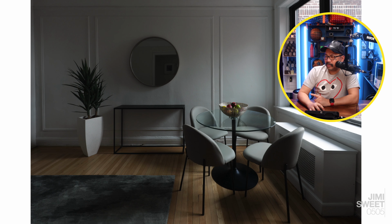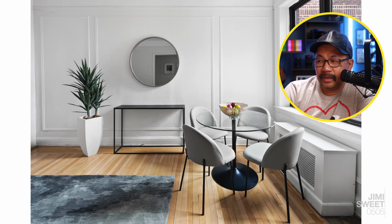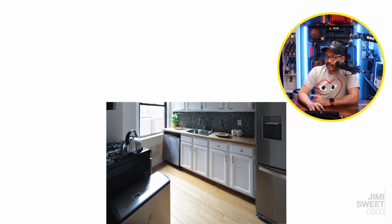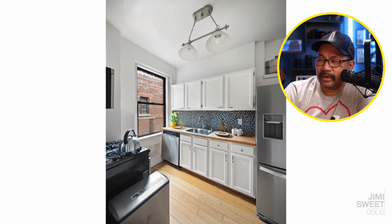So this is the same living room, dining room area, but this is more focused on the dining area. And again, that's our exterior exposure. That's our interior exposure. I am not in the mirror this time. And then that's our delivered shot. This is our kitchen shot. And we have a shift stitch here. So that's our top shot, our middle shot, our bottom shot, and then that is our delivered shot.